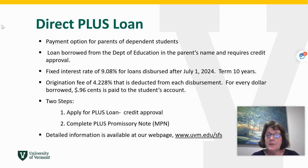There are two steps to apply for the loan, and I'll take you through those screens in a moment. One is to apply for the PLUS loan at the federal website to allow for a credit approval. And the second is to complete the master promissory note. There is detailed information at our webpage, uvm.edu/SFS.